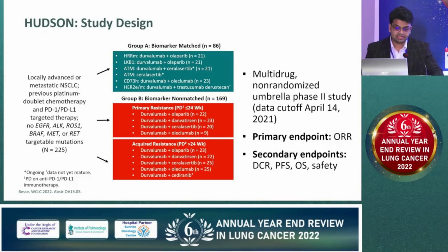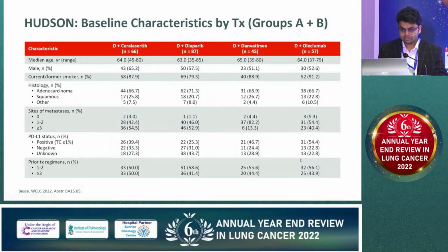So this was the study design: locally advanced metastatic NSCLC patients who progressed on platinum-based chemotherapy along with immunotherapy were randomized to group A, the biomarker matched group, and group B, the biomarker non-matched group. There were several treatment combinations, but the analysis was done for 4 combinations, which I have already explained. The primary endpoint was overall response rate, and secondary endpoints were disease control rate, progression-free survival, overall survival and safety data.